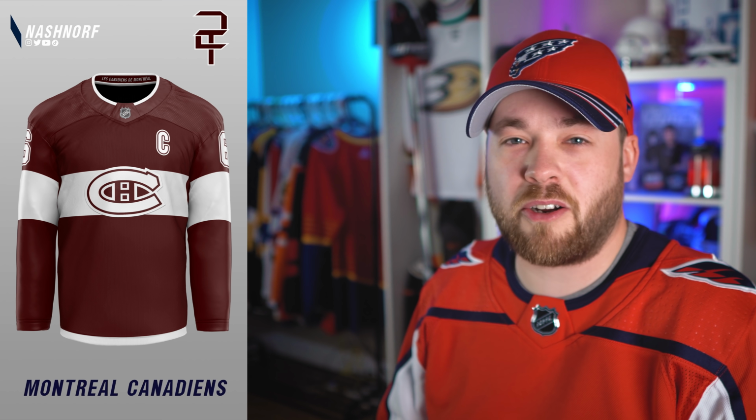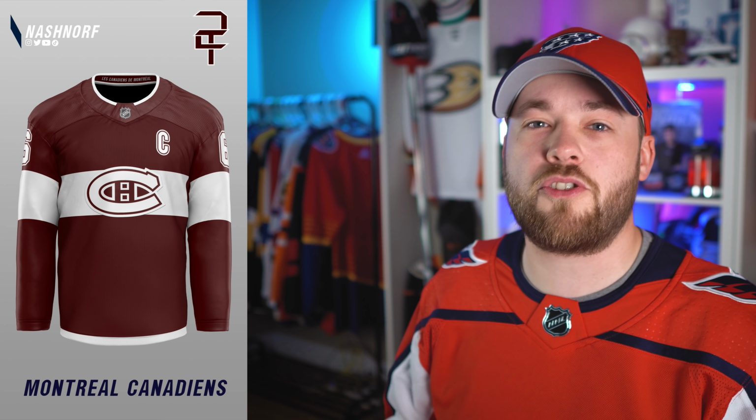Like, there's nothing to like. It's a dried blood maroon color. Like, that's kind of gross, and there's no shoulder patch and whatnot. But I think it's because it's so different.